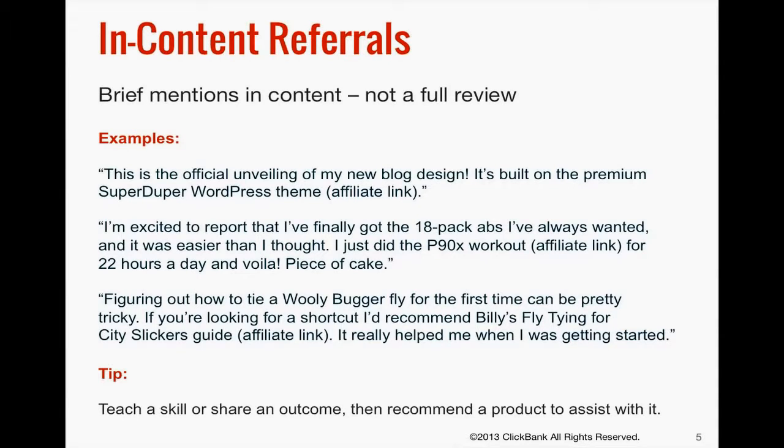And then finally, figuring out how to tie a certain fly for the first time can be pretty tricky. So here's a guide that you can use to learn how to do that. It helped me when I was getting started. So you can include your affiliate links in the content there.